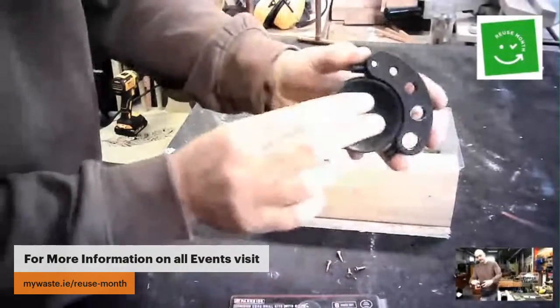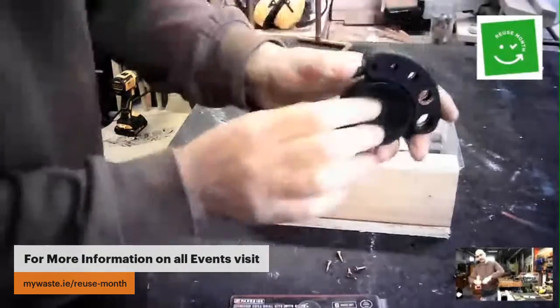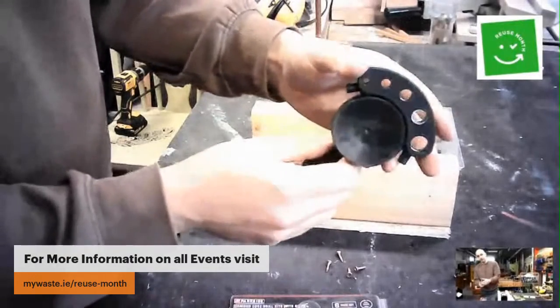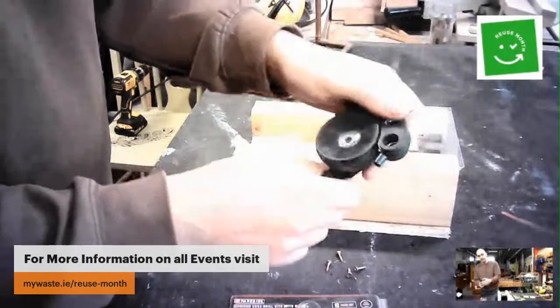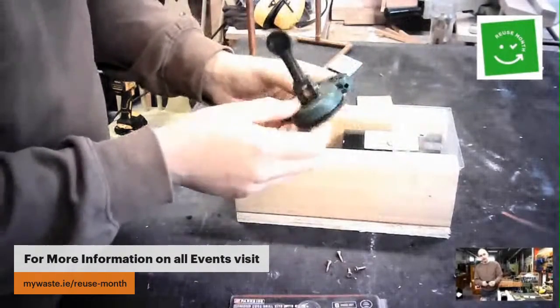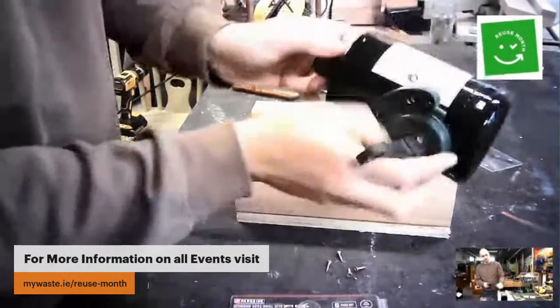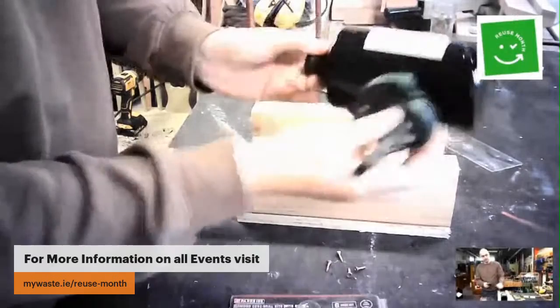It's got a rubber suction pad on the back, so as you clip it like that, it sucks and sticks to something flat. So maybe if you had a tile in your bathroom you were going to drill, or a sheet of glass that you were going to drill, that's very handy. It's not necessarily going to work for us today because the bottle is curved. So as you can see, it doesn't really adhere to the bottle because it's curved.